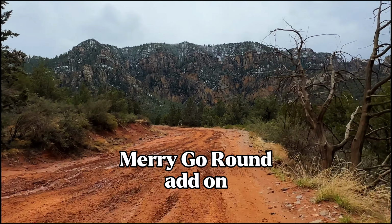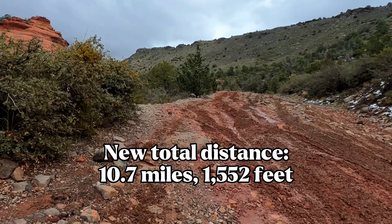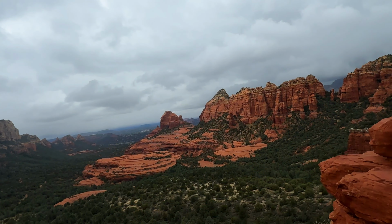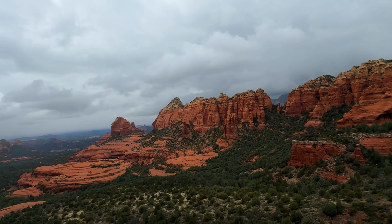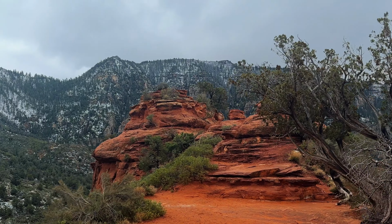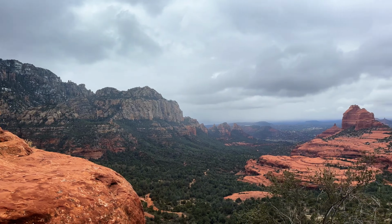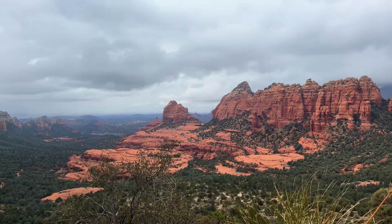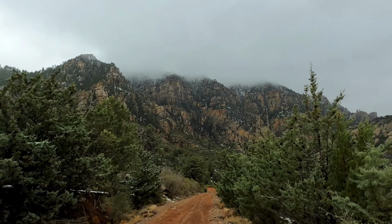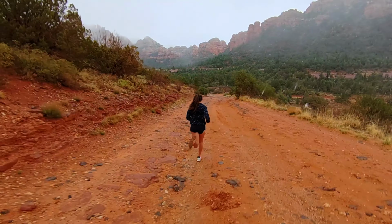When you hit the fire road at about 5.4 miles, you'll have the option to take a left and run up the fire road to the merry-go-round, or take a right and head back to the trailhead. The merry-go-round is one of Sedona's famous rock features with magnificent panoramic views, so if you have the energy to tack on 2.5 more miles, it's definitely worth it. You can either head back down the fire road or take the single track option on Munn's Wagon Trail back to the trailhead.